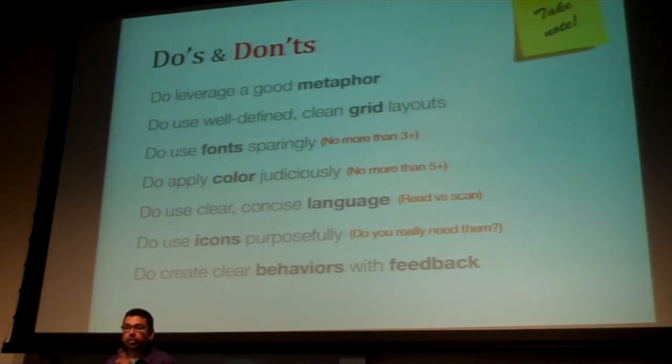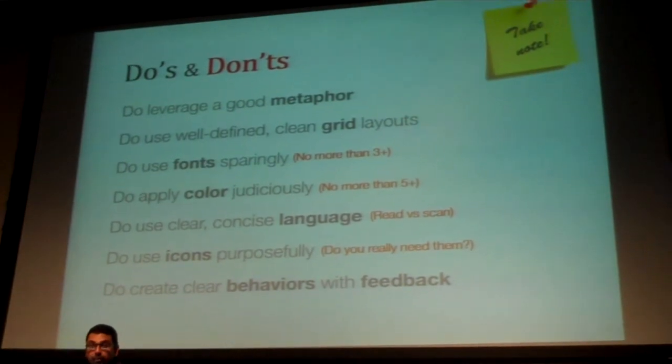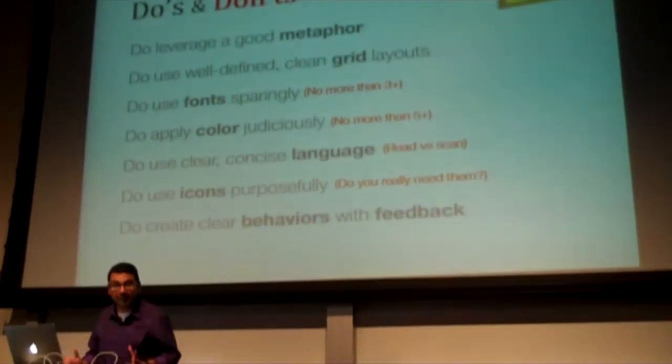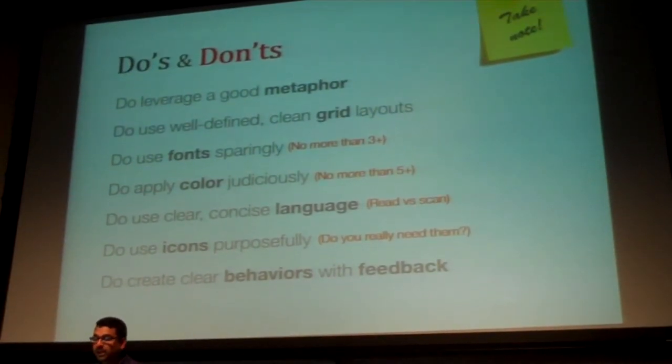So this gets back a little bit to those patterns. The patterns kind of speak a little bit of the metaphor. We kind of intermingle this a little bit. But the idea is that you're using pre-existing knowledge that your user can tap into, so they can understand what it is that they can use at the time. Use a very clean, well-defined grid. Grids are really important, and I'll show some examples of that.